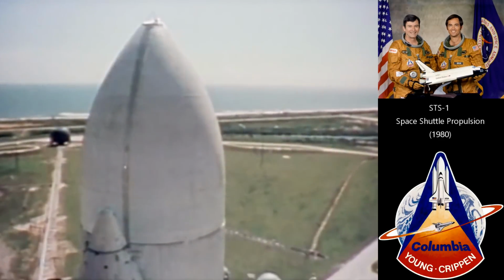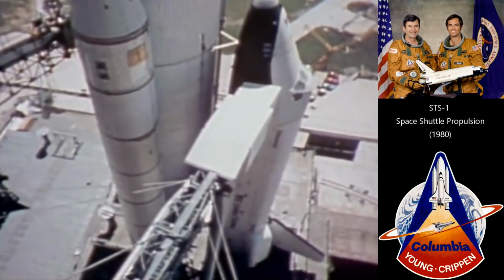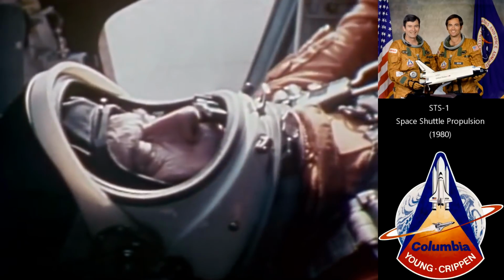17, guidance release, 15, 14, 13, 12, 11, 10, 9. We have ignition sequence start.